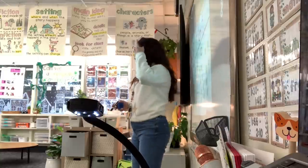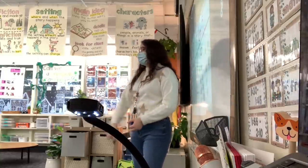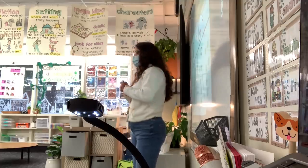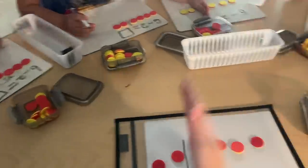Add them. Can I make this easier for my brain? Yes. If I need to make a 10. Who wants to come circle 10? Easy. Beautiful. Where will you chop it? Where are you going to chop it? And chop.